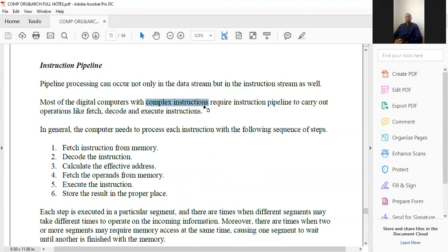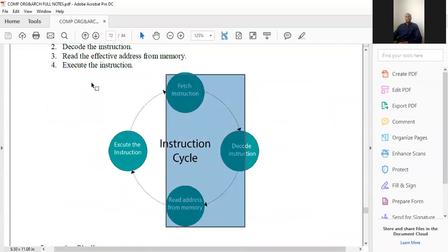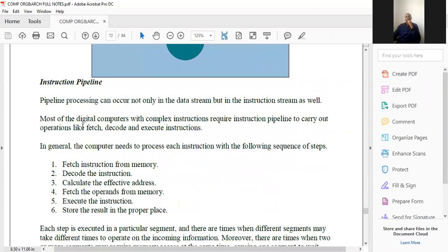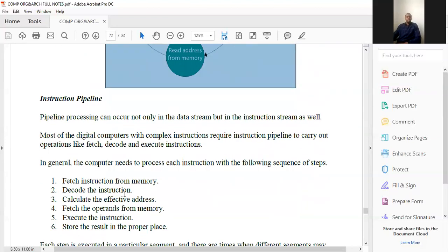instruction pipeline. Now, most of these digital computers with CISC processors require this instruction pipeline to carry out operations like fetch, decode, and execute. Normally, a processor, whether it's RISC or CISC, will perform all this. This is the general instruction cycle. But when we are dealing with the CISC, it not only follows the cycle, but it follows a pipeline. And that pipeline just basically does what is being done to the instructions here. Just the same thing. It's just that it's called a pipeline because it is associated with a CISC processor.